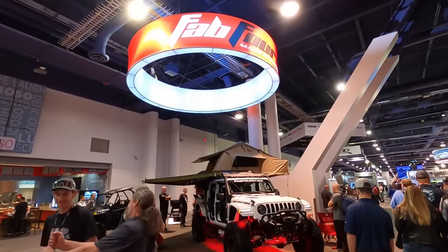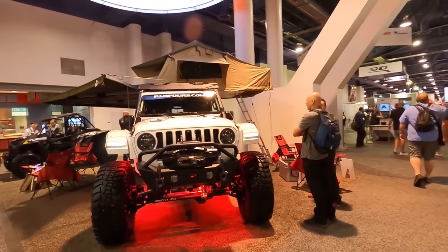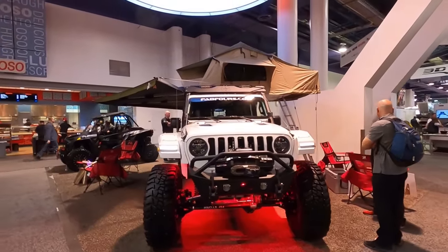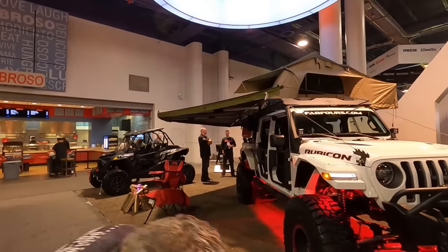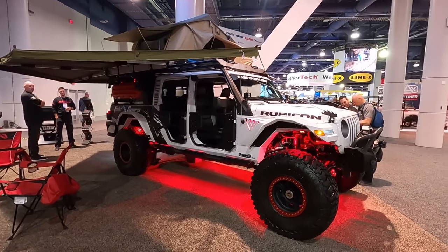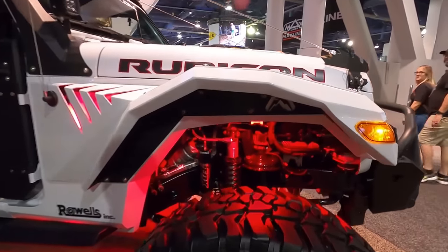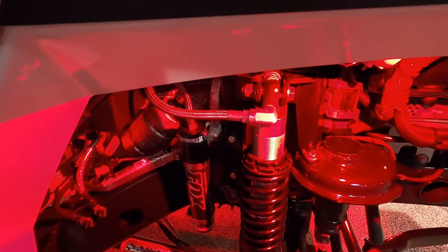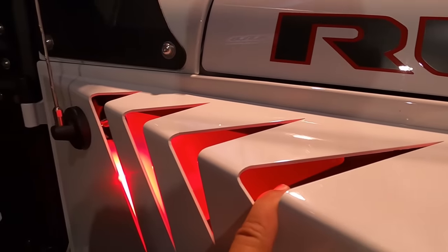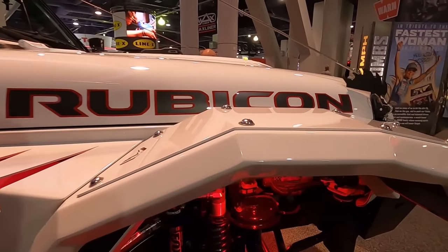Oh my God, Fab Fours. FabFours.com here with another Gladiator. This one has, oh my God, this is it, guys. This is the one. Oh my God, how sexy is this, dude? Look at all these accessories. Now this is dope. I'm really digging this.